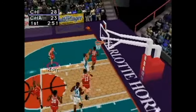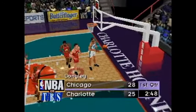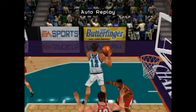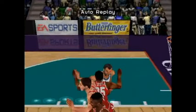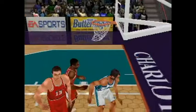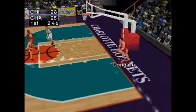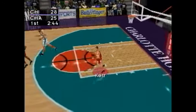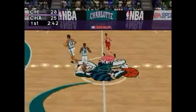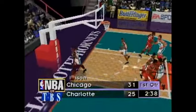Curry fakes the shot. He misfires. Collected by Divac. Goes in for the jam. Let's check that dunk on tape. The Hornets 25, the Bulls 28. Number 25 puts up the jumper.